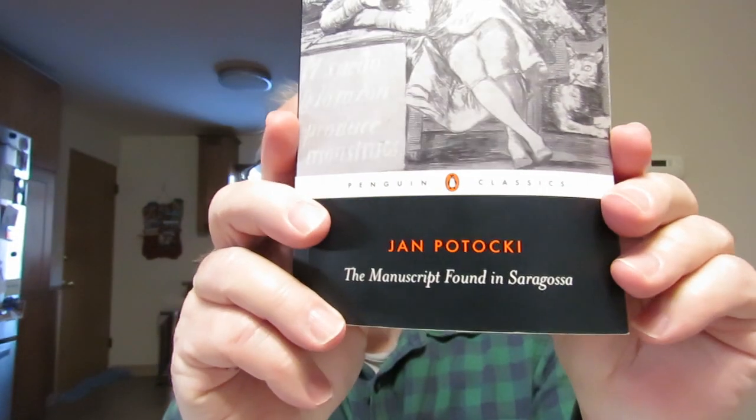So when I go out to thrift stores or used book sales or the Book Nook, I look for Penguin Classics, and I have a lot of them. The other night I went through the library and I must have over 100 Penguin Classics. I think any bookworm has Penguin Classics. So I got this.